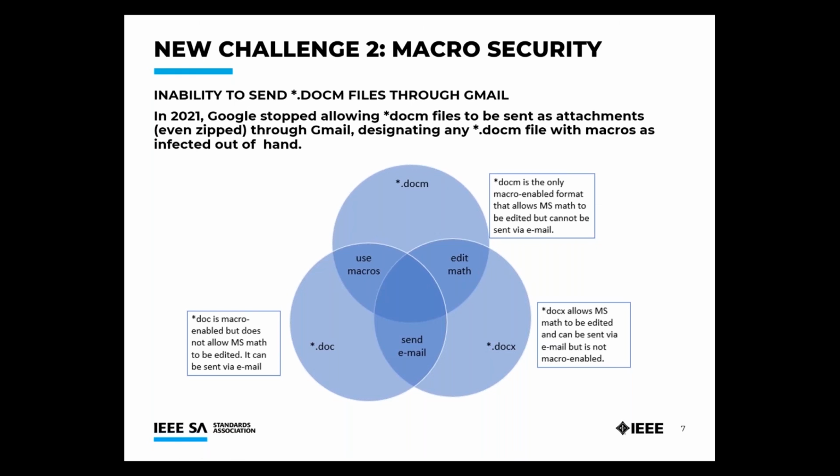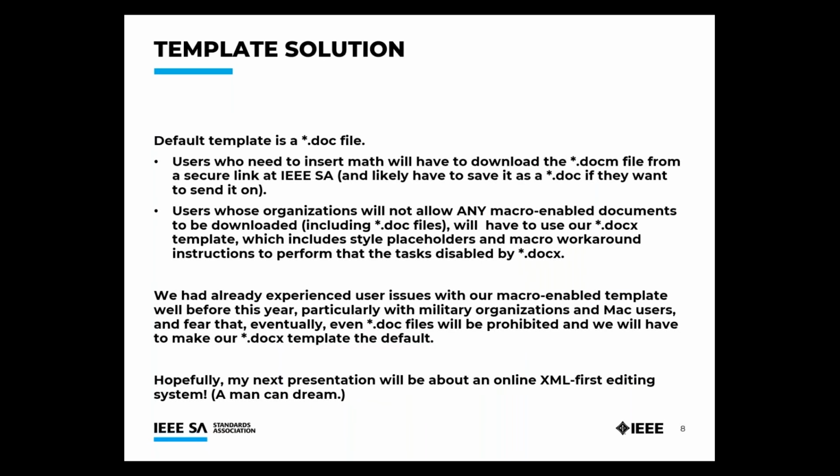So as of this, what are we going to do? We decided we're going to start sending a .doc file to our users. And anyone who wants to be able to insert math into that can download our docm template from a dedicated link on one of our servers.